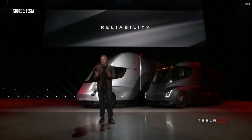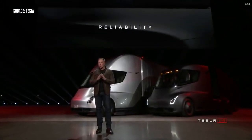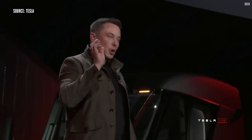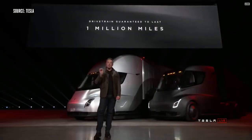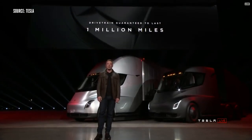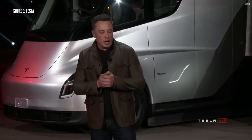Reliability is incredibly important. We're putting massive attention into making this truck incredibly reliable. And that's why we are guaranteeing that this truck will not break down for 1,000,000 miles. Then there's a few other benefits as well.